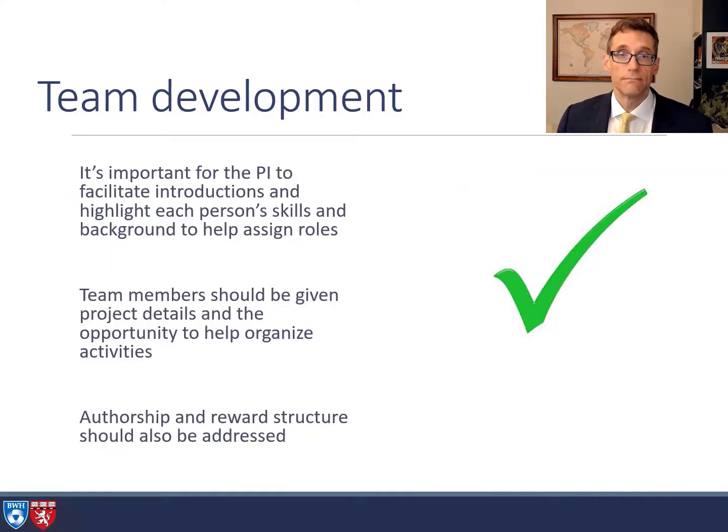As the PI, it's important to facilitate introductions in this early stage and highlight each person's skills and background to help assign roles and get buy-in from the other team members. You brought them in for specific reasons, and it's important to highlight those to get buy-in from the other team members. Team members should be given project details in this stage, and they should help to organize some of the activities, and authorship and reward structure should also be addressed in this first stage.